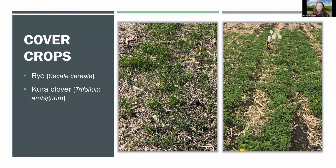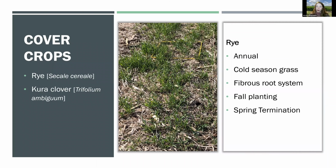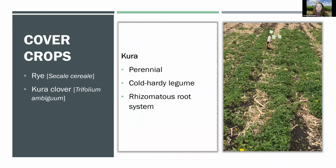So two of the cover crops that we used in our study were rye and Kura clover. We chose rye because it's an annual cold season grass, and it's helpful to prevent leaching during the off season of the crop, so fall and early spring, when leaching potential is very high. And Kura is intercropped as a living mulch and is helpful to prevent leaching all year long as a perennial cold hardy legume. Its rhizomatous root system helps it to become established and be persistent. And this persistence also does require suppression to reduce intercrop competition.